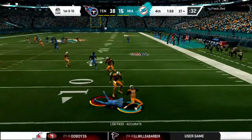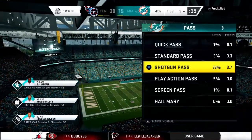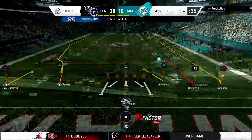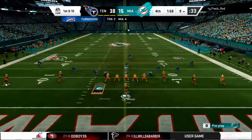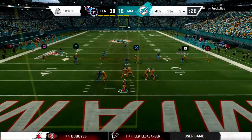Into a double team, and it's intercepted. Picked off by Avonte Maddox. And a big turnover there as his guys will get the football back. So the Dolphins have it as we welcome you back in. And let's see what they've come up with offensively after having time to talk it over.